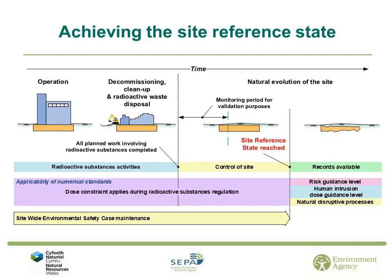Achieving the site reference date. For the second prerequisite, the site reference date is achieved when the SWESC shows that the residual risks presented by the radioactive substances remaining on site, if any, are consistent with the risk and dose guidance levels. These are described in requirements R10, R11 and R12 and are the subject of Module 5 in this training series, Understanding the Numerical Standards. The risk and dose guidance levels must be met without the need for controls by the operator or any other body. In order for the site reference date to have been achieved, the operator must demonstrate that the site as a whole will meet our protection standards. The SWESC should provide this demonstration by taking account of all relevant sources of radioactive substances and potential receptors.